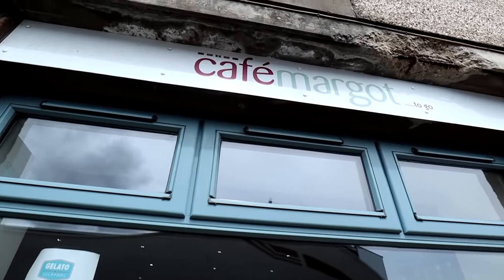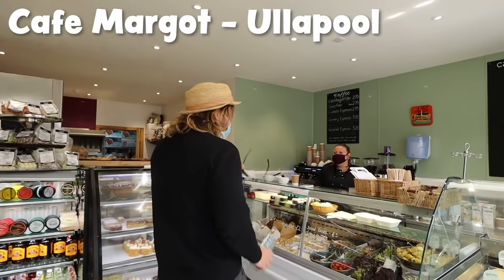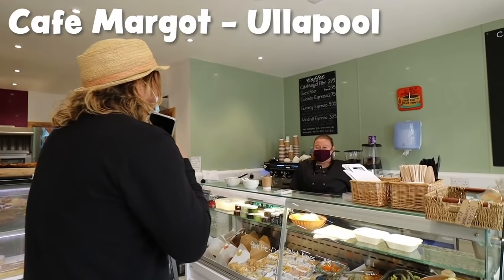Really good. This place is known by two names on Google anyway. It's Gelato Ullapool and Cafe Margot. I don't know how you pronounce that. And here we just found out they've got vegan stuff. So we're going to go and have a check and see what vegan stuff they've got. Yeah, we're traveling around and showing all the vegan food on the NC500.